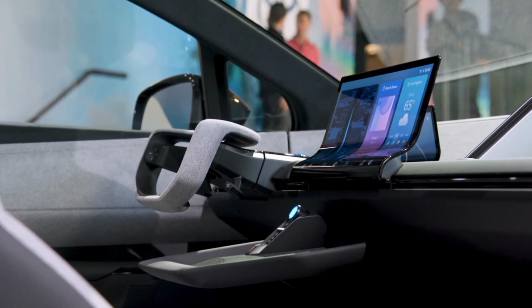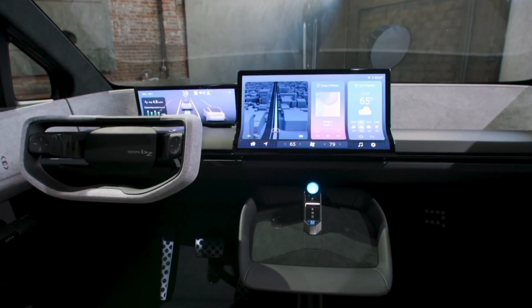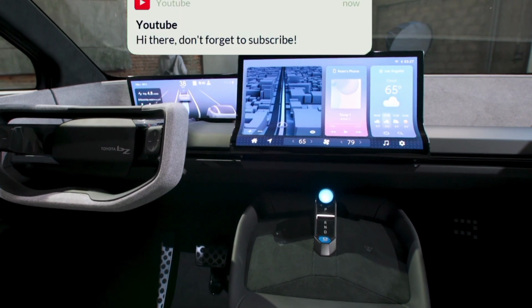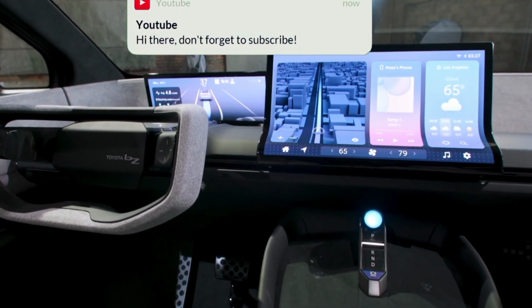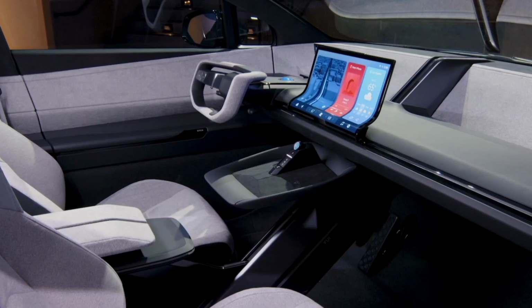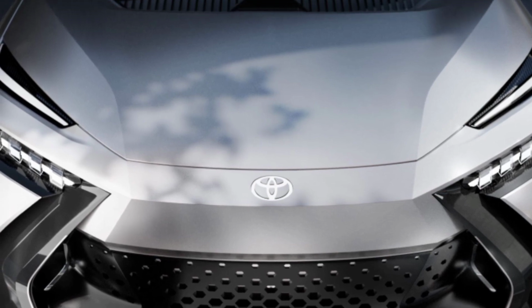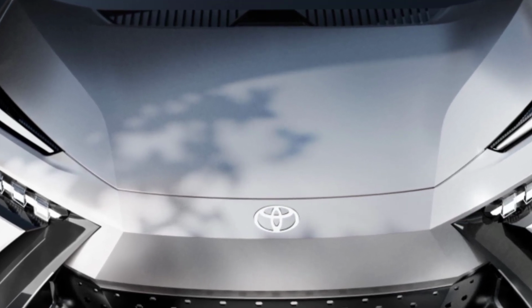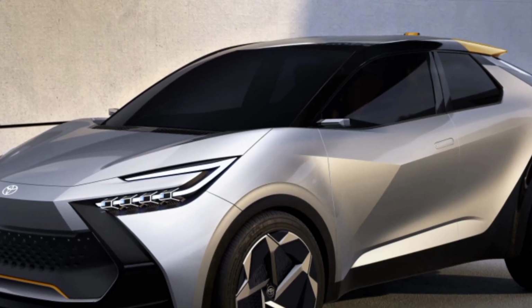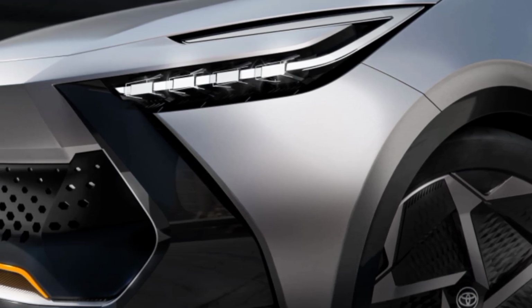You may have already noticed the big bitone execution on the CHR Prologue. We created bitone on the original CHR. In this instance, we wanted to take bitone to the next level, fully integrating it into the shape and overall architecture. In addition, the tritone element on the roof really allowed us to create something special for this Prologue concept. So here you have it, the CHR Prologue. I hope you're as excited about it as we are.